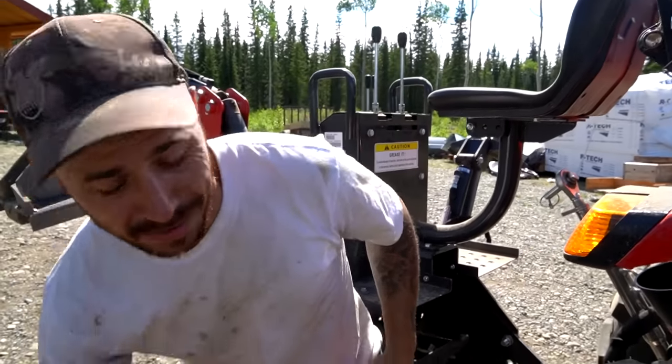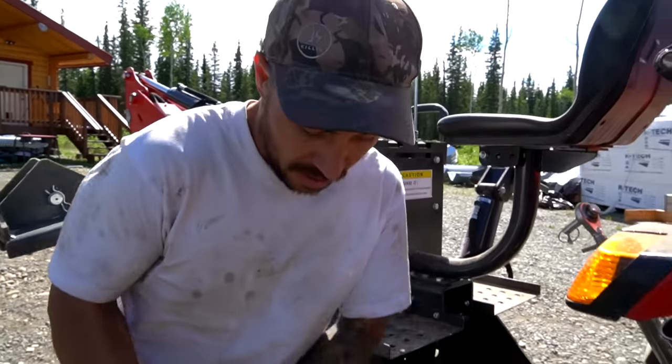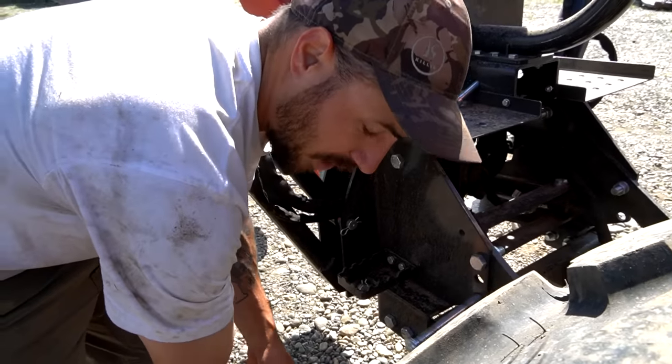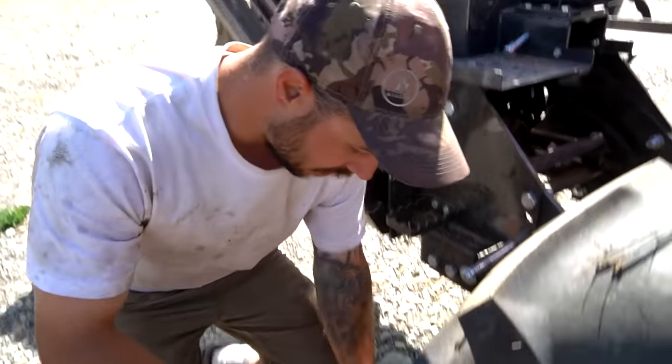This is a Branson, and unfortunately we're putting a Kubota oil in it. So this is the expensive Kubota oil. This stuff was not cheap. We're gonna put this in this time, and next time we go, we're gonna do a little more planning on my end, and call and make sure places have the oil, and then we'll get the right oil next time.